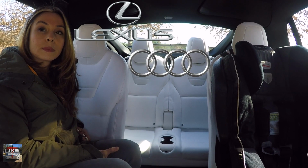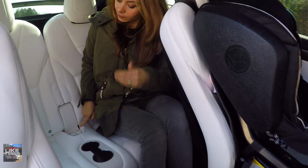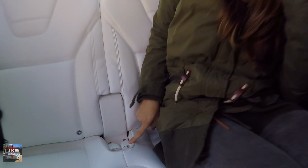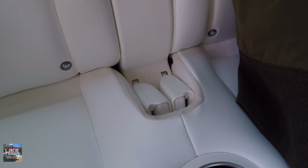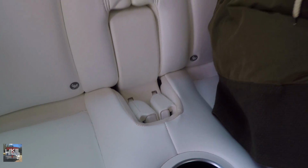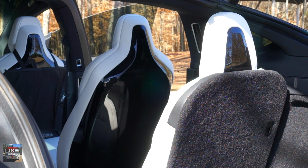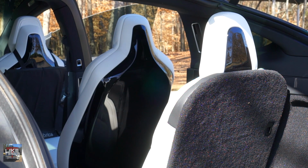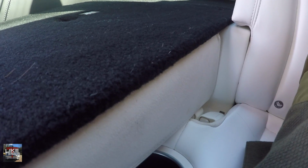Lexus, Audi, Jaguar, Land Rover, all those brands do not offer any sort of vegan interior. Here in the third row, I've noticed that the edging, the white cloth, has definitely gotten a little more discolored or dull in its coloration. There are very few cloth spots, but around the seat belt area on the third row is one of them. See right in here. I don't know how close I can get, but there you go. So there's a little bit of discoloration there.